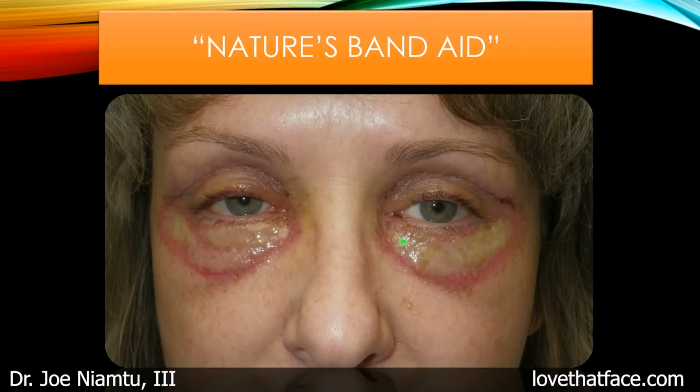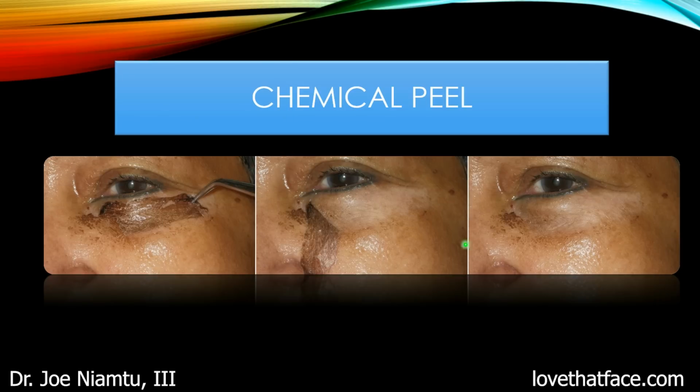And at first, it looks pretty rough, okay? You would think this is painful, but it really isn't. This is nature's Band-Aid. And what we have done is we burn off the outer layers of the skin, and the new skin is growing back. And usually in 7 or 8 days, these patients will be healed and back to makeup. On darker skin patients, we'll do a chemical peel, and then the skin will peel off about a week later.